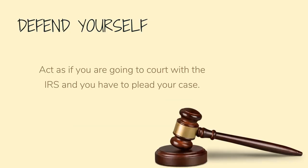I can't stress enough how important it is to keep your receipts. Act as if you are going to court with the IRS and you have to plead your case. A case of he said, she said is never viable, so make sure you have documentation of all sorts. Being a business owner is like going into battle every single day. You are fighting your competition, auditors, legal regulations, and every day you come out victorious is a day to celebrate.